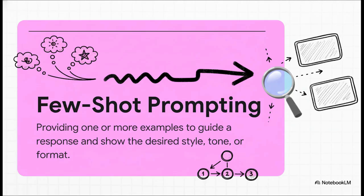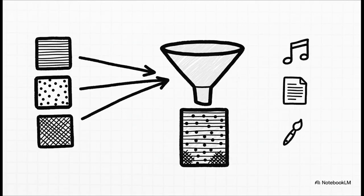Here, instead of just telling the AI what to do, you're actually showing it by giving it one or maybe a few examples to steer its response. You see, the real power of few-shot prompting is all about control. By giving the AI a couple of examples, you can guide it toward a very specific tone or format or style. The AI just looks at your examples and mimics them. This is incredibly useful when you need a particular kind of output, maybe something really formal or super creative, or even just structured in a very specific way.